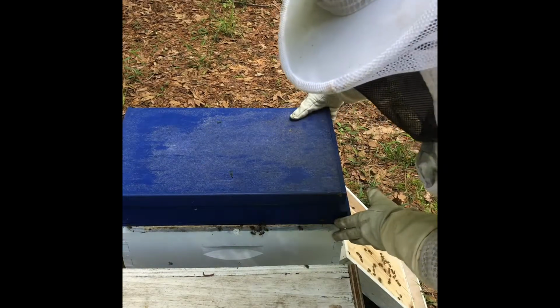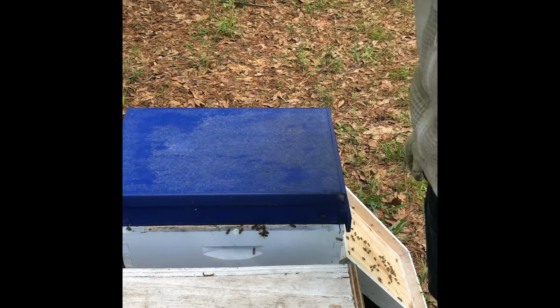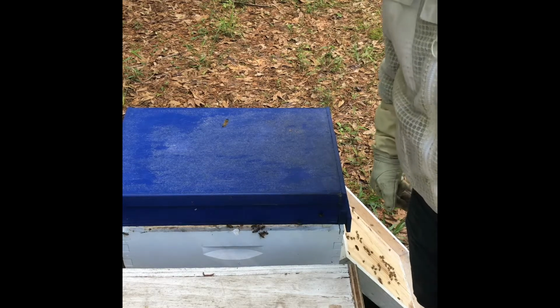All right, we're gonna let these girls settle in place. And we will call that done. They are in their new home here at Magnolia Queen Farms.